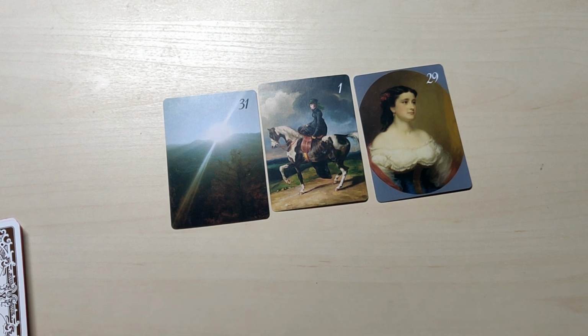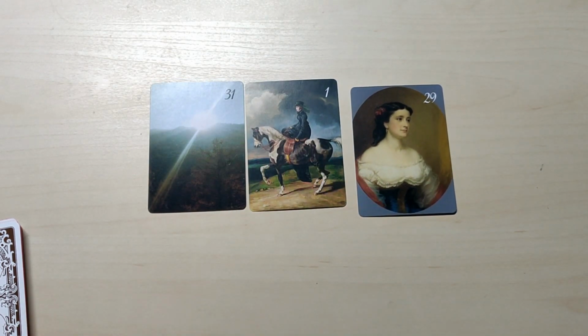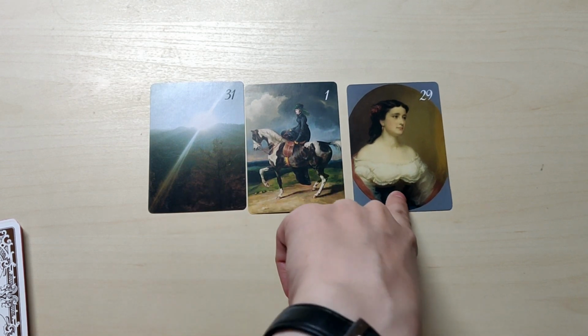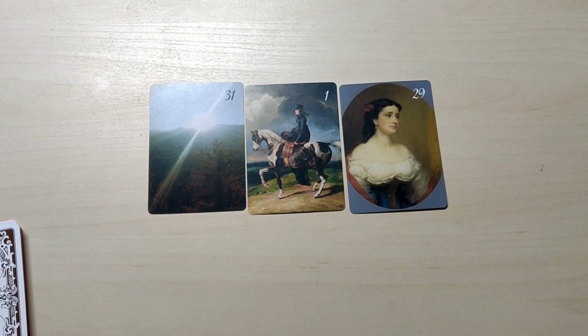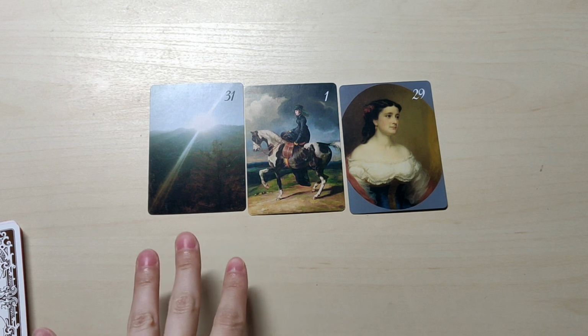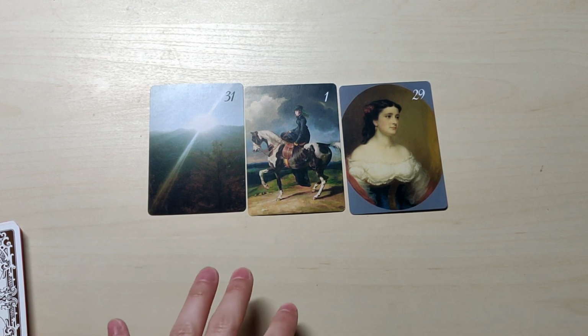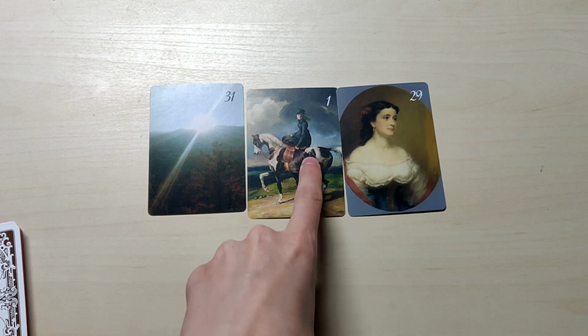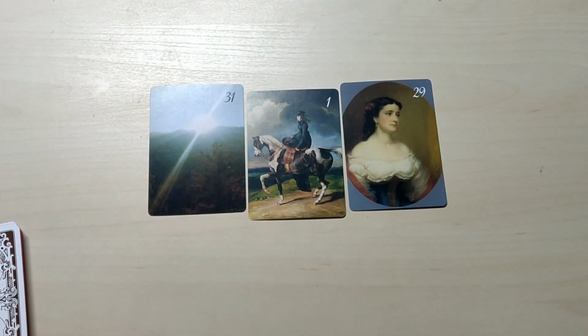So I pulled 3 cards to give me a hint where I can find my documents, and I got the Sun, the Rider, and the Lady. It actually helped me find the documents pretty quickly, because I understood this as being near your case, with the Lady and the Unicorn. The Rider is the Unicorn, the Lady is the Lady, of course.